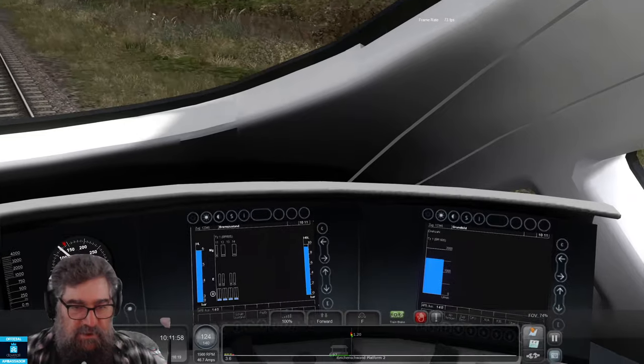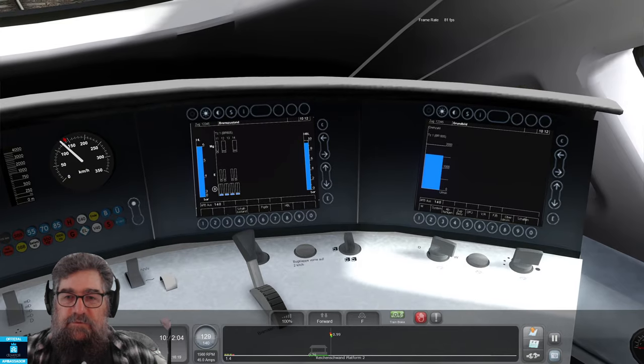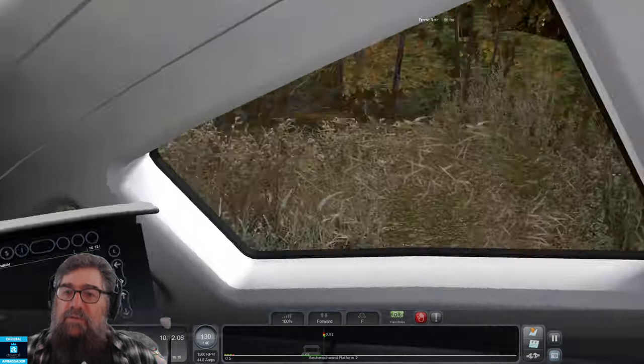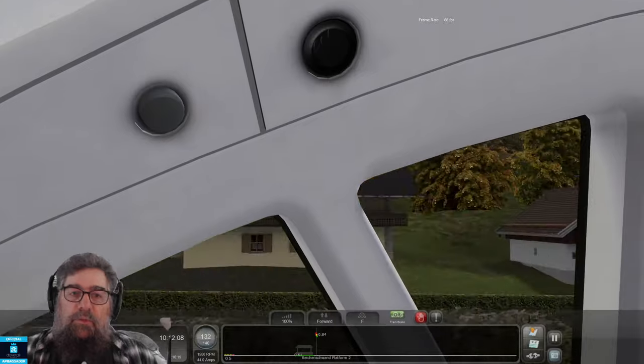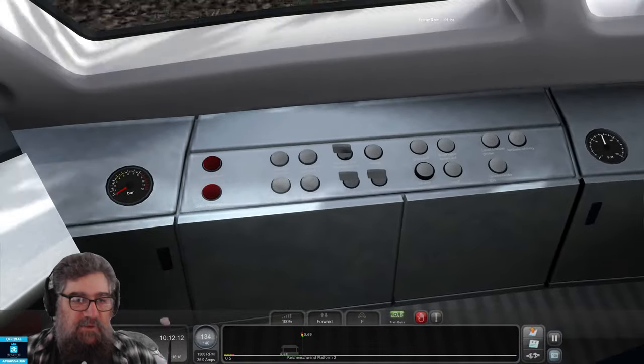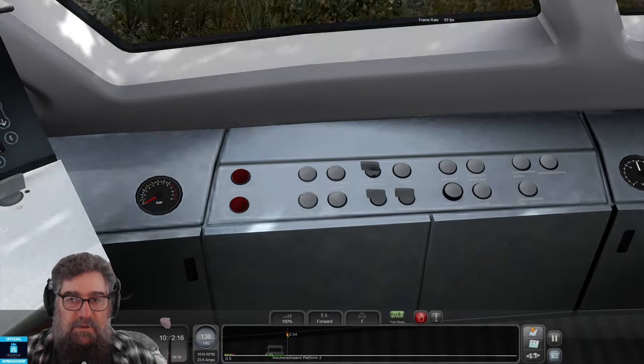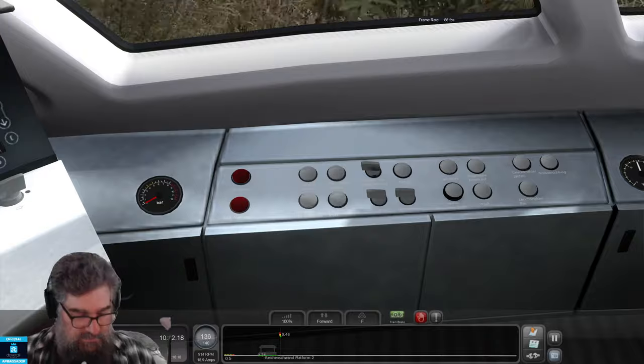What else works in the train? Greens don't do anything. They do show stuff, they do change, but you can't do anything with them. There's no openable windows. You can't open any of the cupboards like you can in Train Sim World 3. I don't think any of these switches do anything. No.